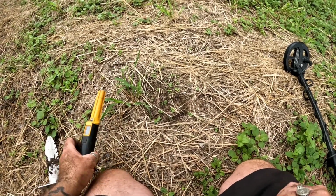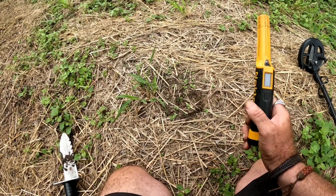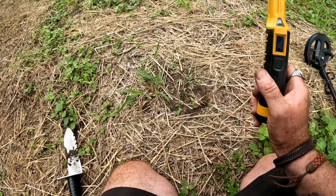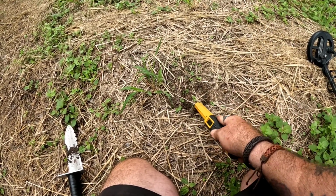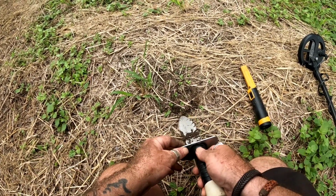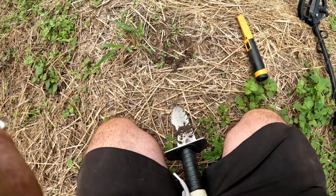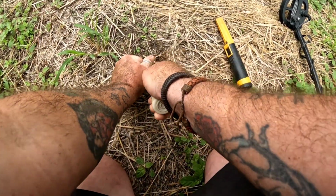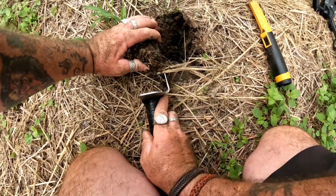Well, this one blew my ears off. This one's a steady 56. And I've dug a few of them, but I'm not going to say it yet. But 56, that's got my heart really pumping. It's in there somewhere. Right, let's make sure you can see properly. Let's see what we got. I hope it's not bloody trash. No, probably is.